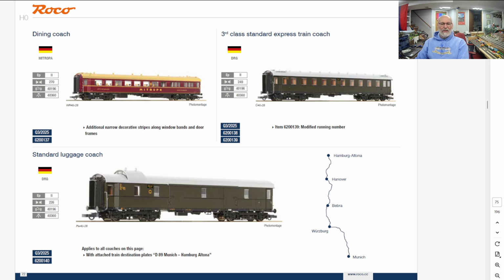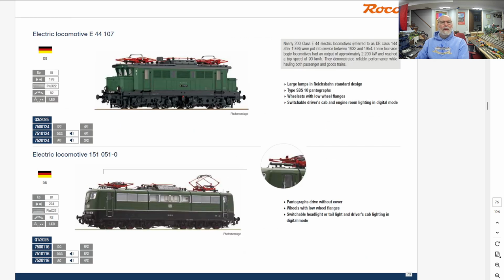Just had to go back and check something. E44 and the ubiquitous 151. 151s are just old workhorses. You see them in so many eras, era 4, era 5, and era 6. They're still going as we're in what is considered transition period between era 6 and era 7. They just keep going. I've got a 151 in the most modern livery.